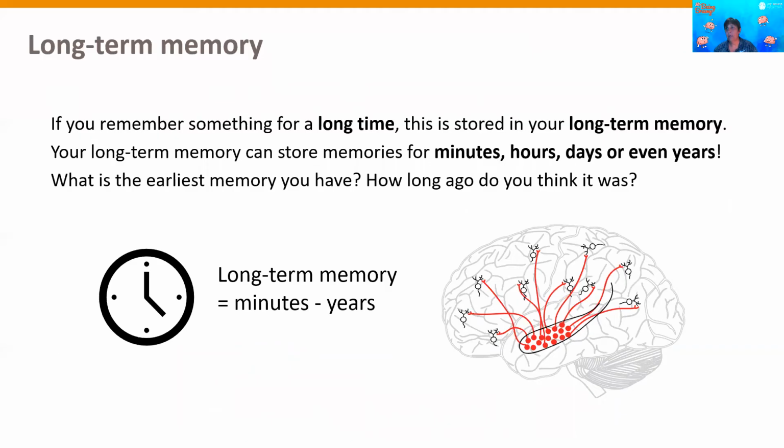On the other hand, if you need to remember something for a long time, such as how to ride a bike, this is stored in your long-term memory. And your long-term memory can store memories for minutes, hours, days, or even years, or for the entire rest of your life. So just have a think, what is the earliest memory you have?